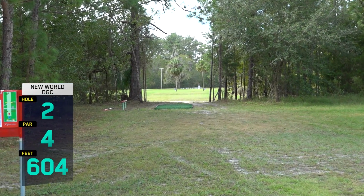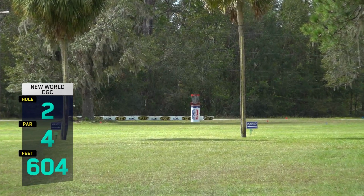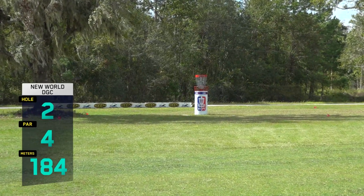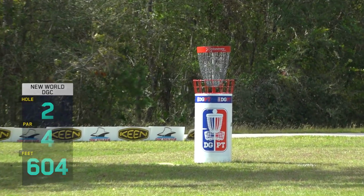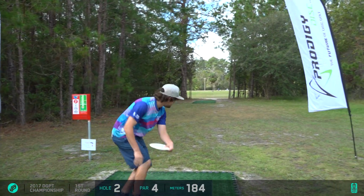Hole 2 is a par 4, 604 feet with a double mando between the palm trees, a little more than halfway to the basket. I'm going to say it's about 360 off the tee, maybe. I don't think you're going to see many players go for it because it's really not worth it at all to try to split the mando off the tee, because even if you do, you're not going to make it 2. It's 604 feet.